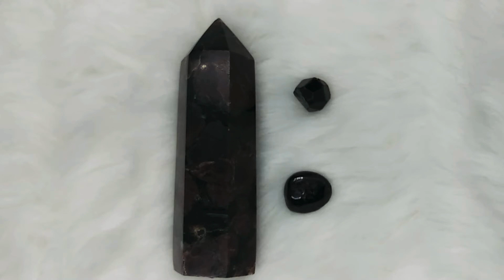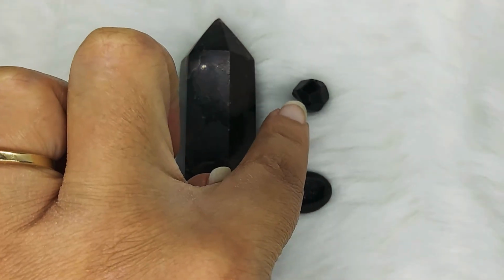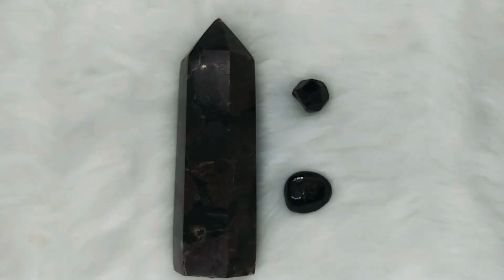Very cool to me. But anyways, on to the healing properties of the faceted, also known as the almandine garnet, which is this one, the crystal type 1. We're going to do spiritual, emotional, mental, and physical of the stone.